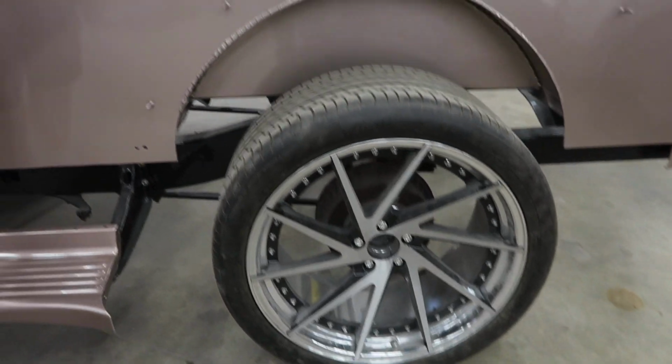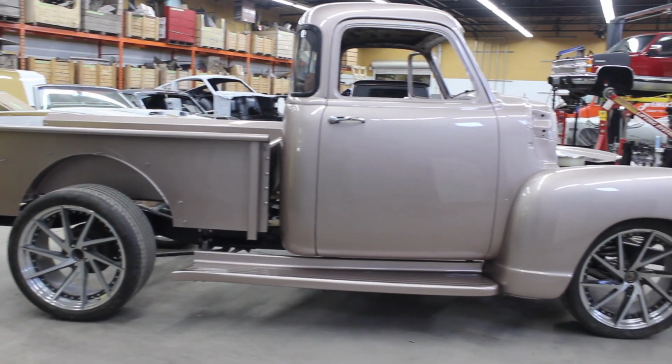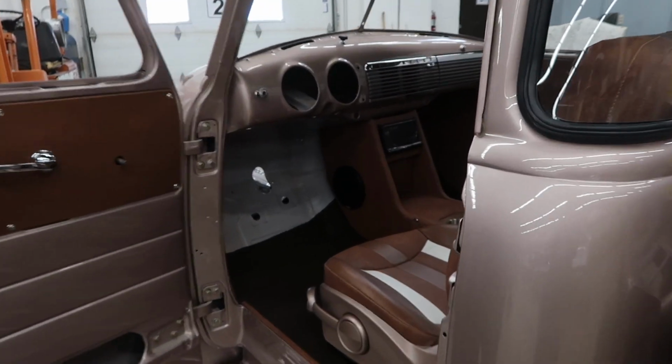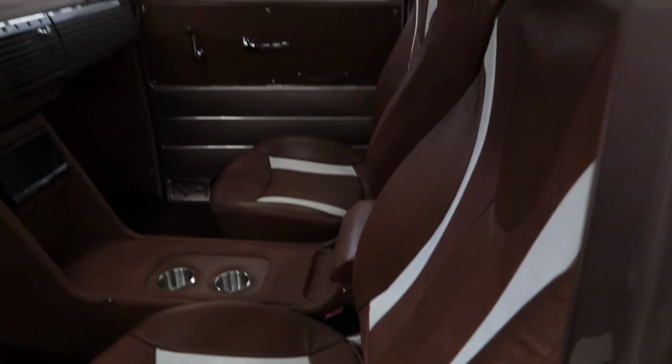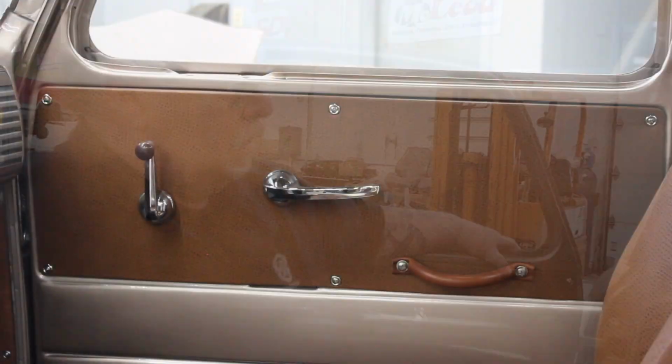So we have the fenders off right now because we've already spliced them and moved them. But we're also going to have the exhaust tips coming out of the fender on each side. So we have to do the final cut before we spray those, so that's why it's not on there right now. But I just wanted to give you an idea of the colors inside. It's real sharp. Chris did these up. He's one of our upholstery people. We've got Chris and Carrie. So they did a real nice job here.